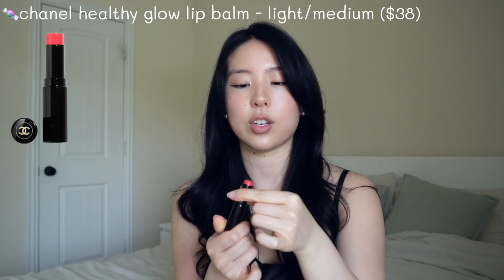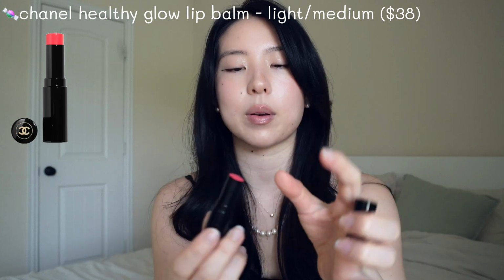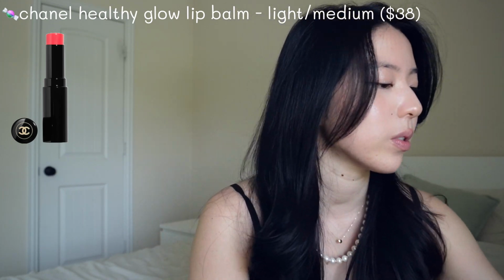Next is this Chanel lip balm. Okay, I think this is the new one, but I have another one that's been used. Okay, never mind, I have three. I thought I only had two, but I have three. So this one is in the shade Light. It's never been used, but let me just swatch it for you guys. This one is Light, and then these other two that I have are in medium. So this one was the medium, and then this one was the light.